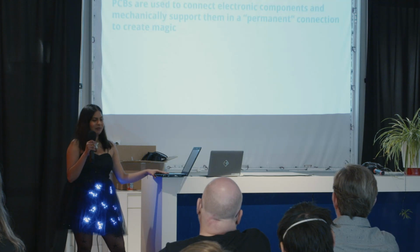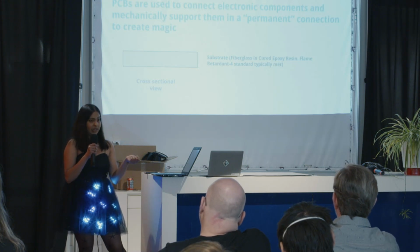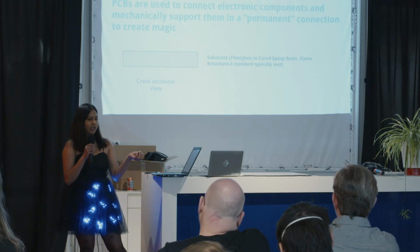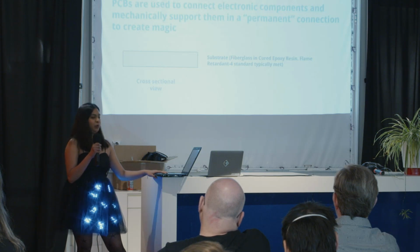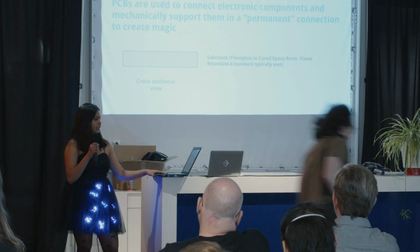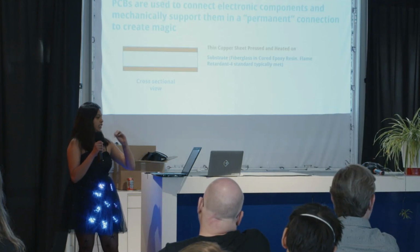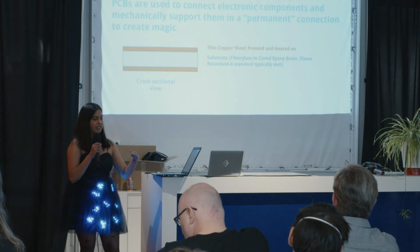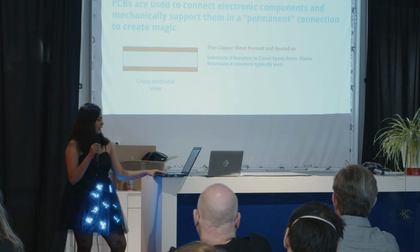So let's see what a PCB sandwich has. The first layer of our PCB sandwich is a substrate, which is a layer of fiberglass. And we know that glass is not a conductor, it's an insulator. So the glass is just providing mechanical support. But we need conductors to make our electrons flow, because that's where all the magic happens. So the next step of the sandwich is to add conductors, which are thin copper sheets that are pressed on the PCB. And now we have electrons, they can roam around, live their happy life.